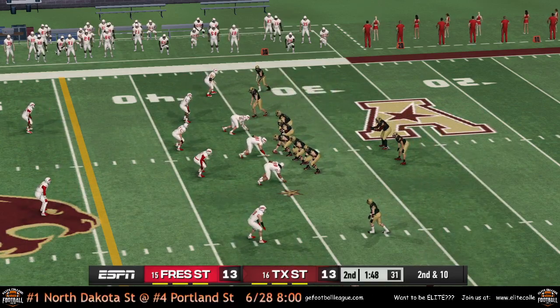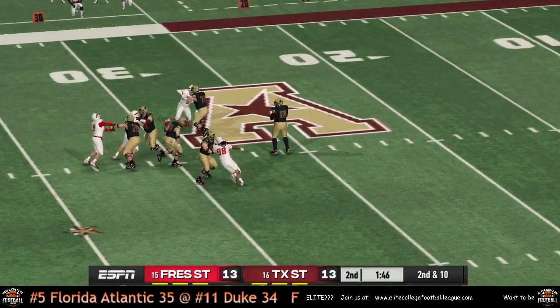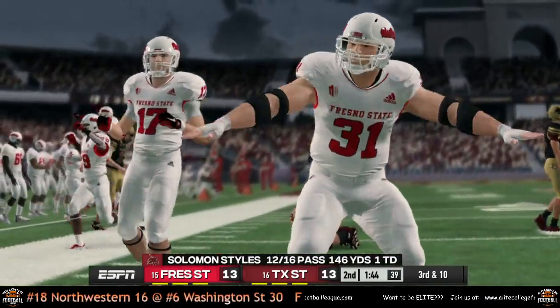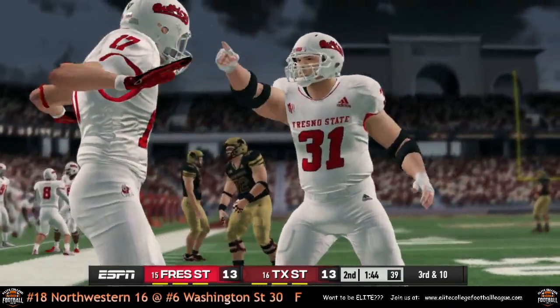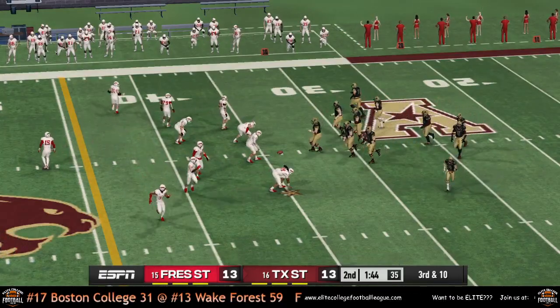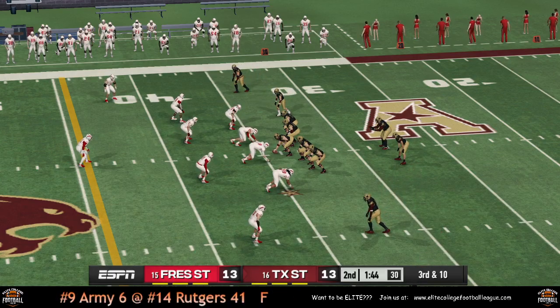Two to the top, two to the bottom, back in the backfield. He's going to throw it here. And let's see if he can get it. It's just thrown away. Third and 10. I think they've got him with some happy feet. He appears to be a bit rattled. It's third and 10. Ball on the 34-yard line.